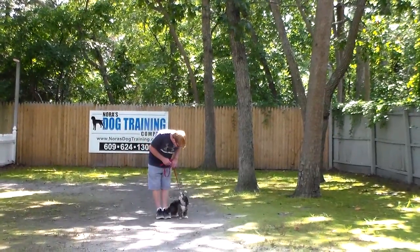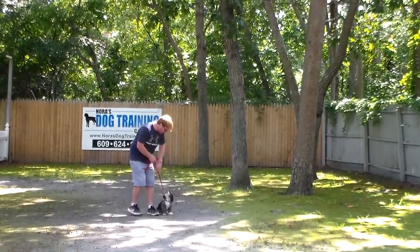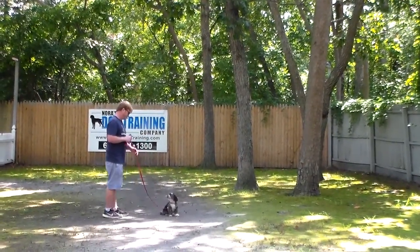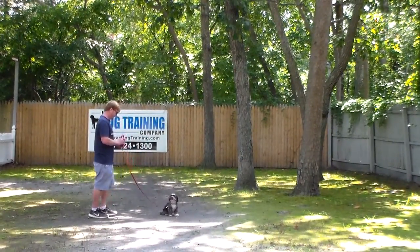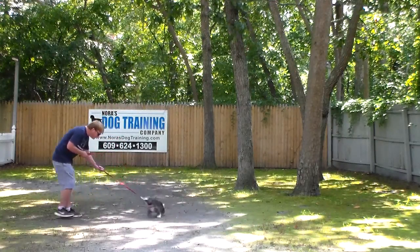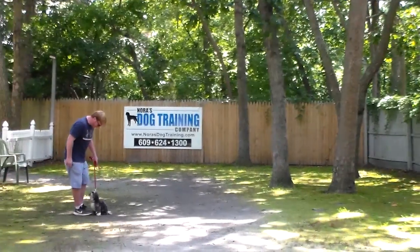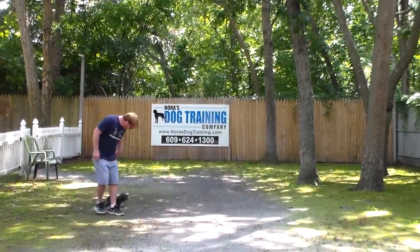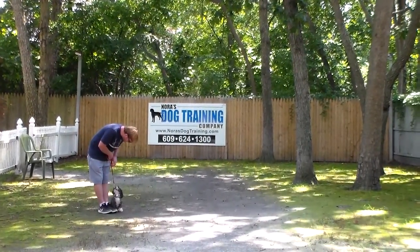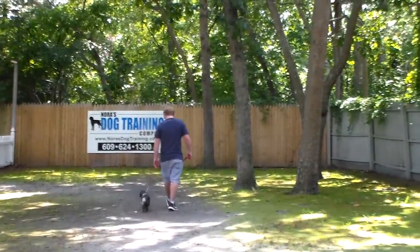And she's doing a great job of showing off her new skills. Rich leaves her in another sit-stay. He turns to face her, and this time he's going to call her, and this is her come on command. She came right in and sat very nicely, and that's what we're teaching her, is the way to get that affection and that love and that attention and that praise that she's always craving.